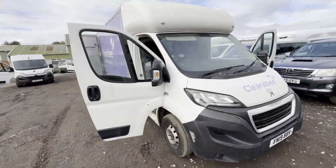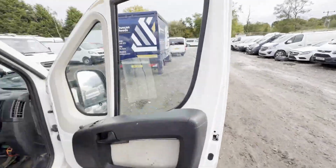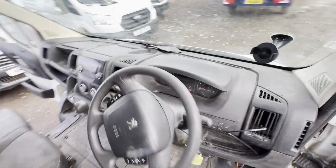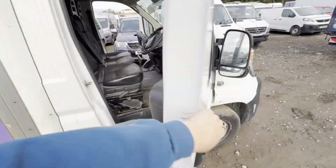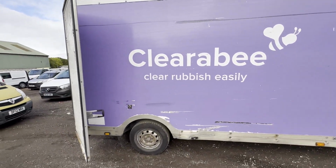Model: 2019 Peugeot Boxer 2.0 HDi Luton low loader. Drives, needs head gasket repair. Euro 6, VAT inclusive. Body: white Luton box. Mileage: 200,000. MOT: the 12th of May 2026.